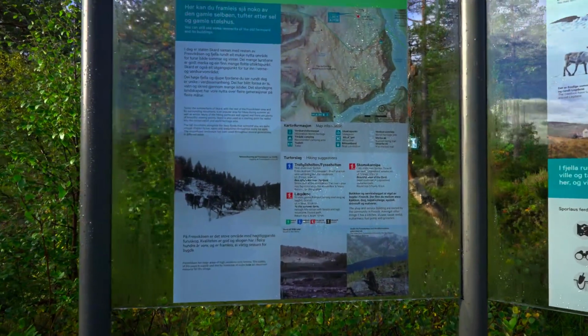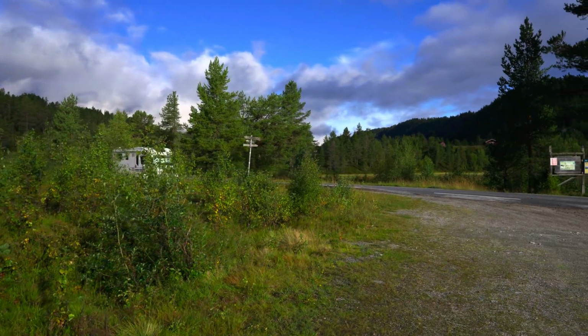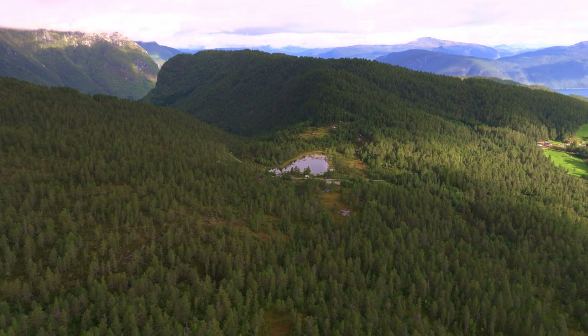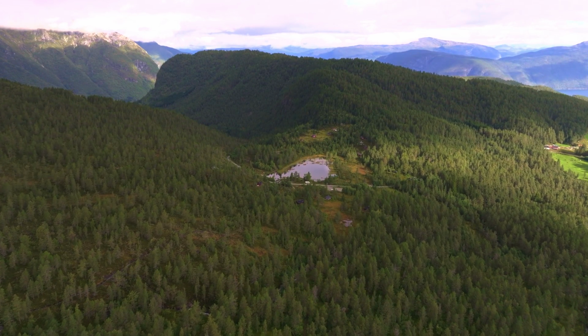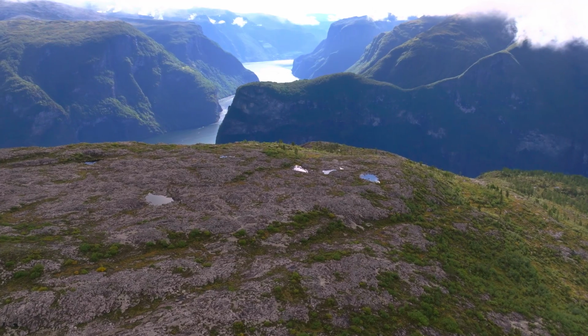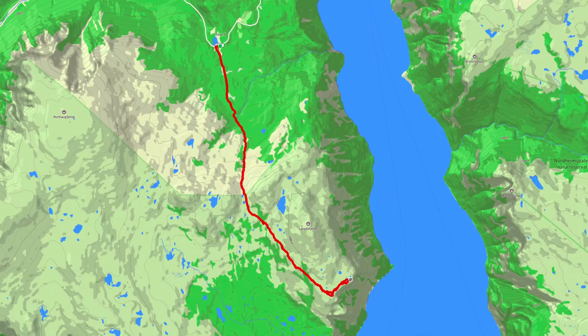We found a small information sign, the only official confirmation we could find that this hike actually exists. Now you can imagine how the trail looks. First, we have an unmarked trail, then a barely visible one, and towards the end no trail at all. So watch this video carefully if you want to go there.